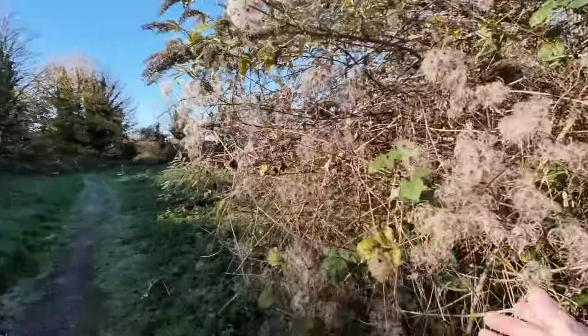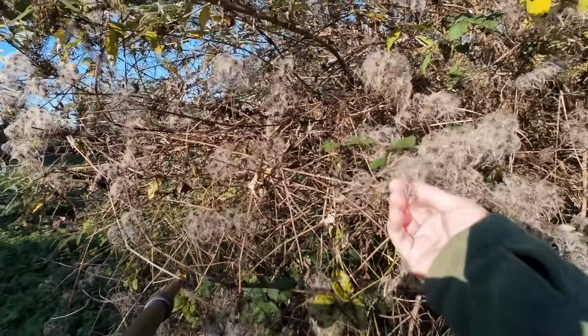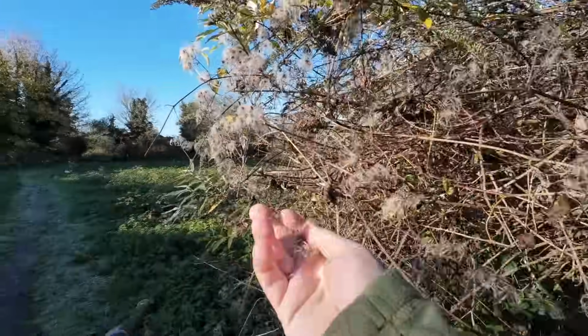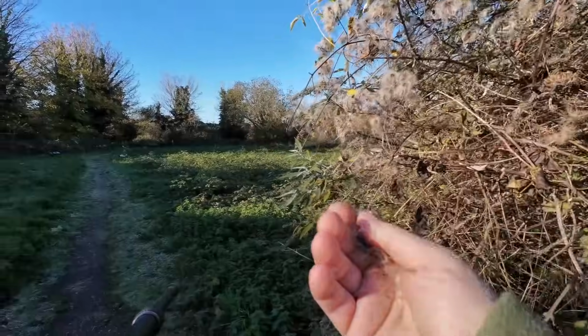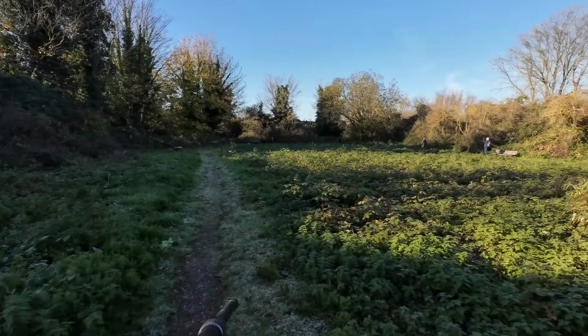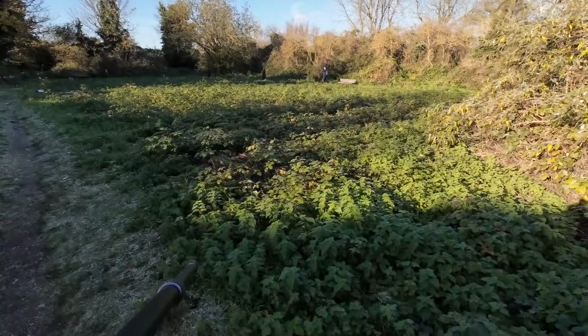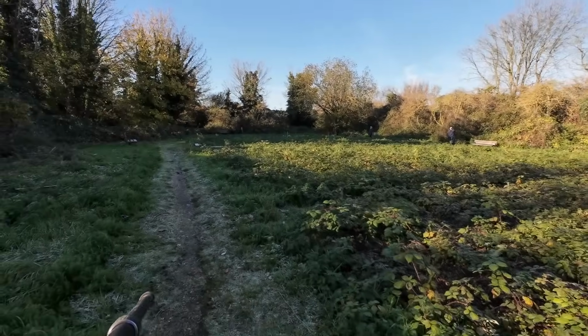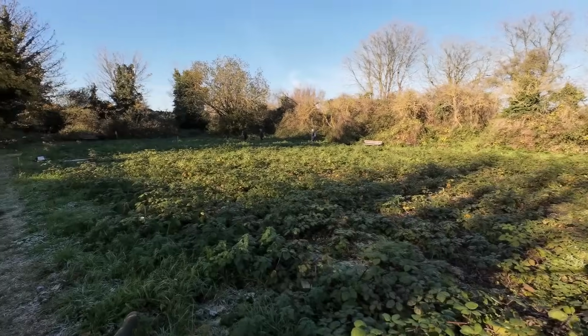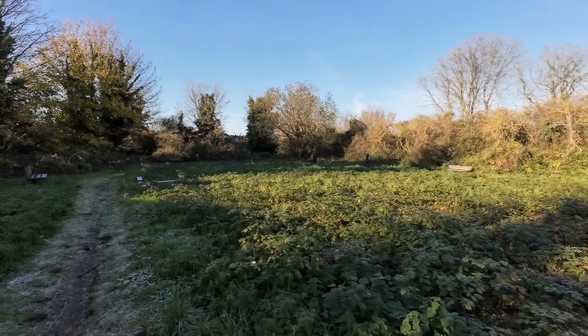All this old man's beard everywhere now. Clematis seed heads, which is another good source of tinder for lighting fires. So I've done a lot of strimming here. This was all massively overgrown when I got here last time. But lots of butterflies in this little area. It's like a little sun trap.